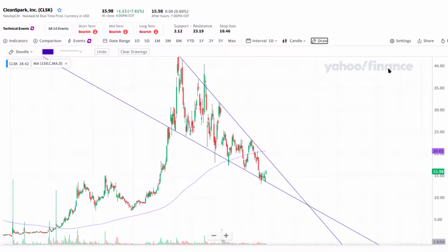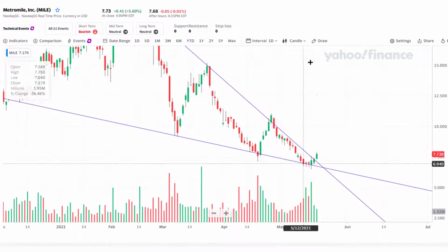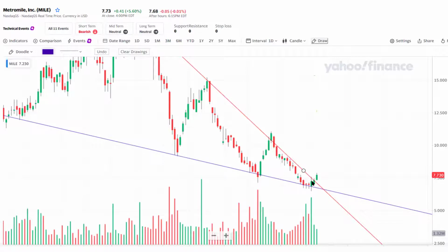A few trades I've been making. I talked about CLSK. This is just trending nicely so far. Nothing too important there. And then also Metromile, MILE. This is a little more interesting. We saw this huge trend, and we've been breaking out perfectly. In the last update, we were right here, and so we made a nice move to the upside, and we can see that we broke out nicely today.